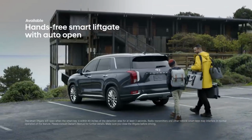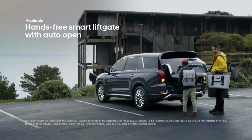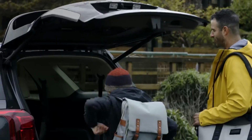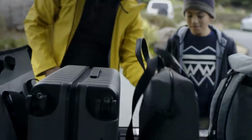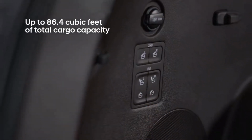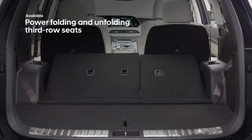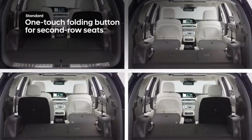Packing for an epic getaway? With the Palisade's available hands-free smart liftgate with auto open, your key fob senses your proximity and automatically opens the rear liftgate for easy, trouble-free access to the cargo area. Enjoy a wealth of versatile cargo space. The 3rd-row seats offer power folding and can be split 60/40, while 2nd-row seats can fold flat at the press of a button.